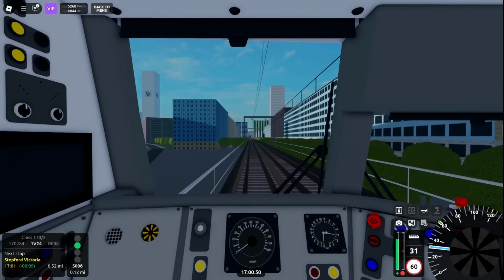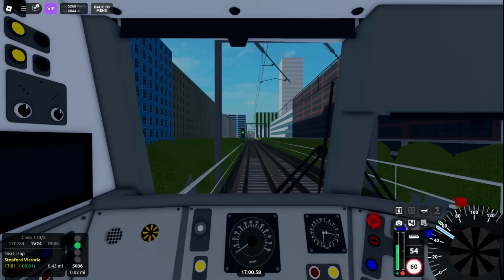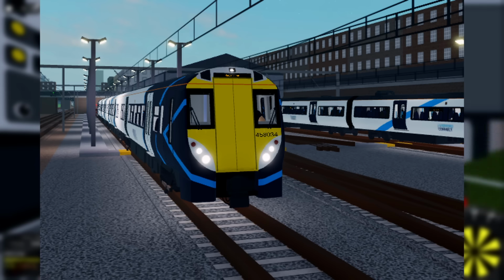In terms of the train models themselves, they're mostly pretty good. However, some trains, such as the Class 168, the Class 333, 444, and both variants of the Class 458, look more outdated and in need of a refresh.